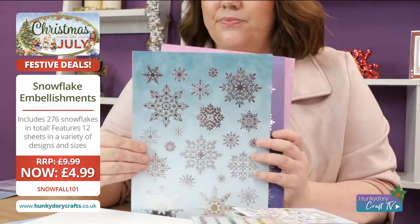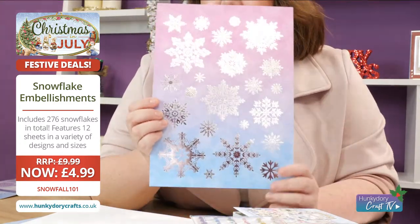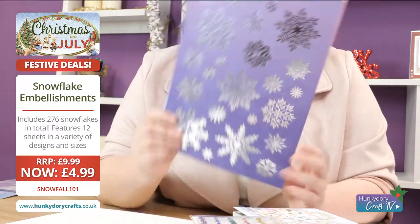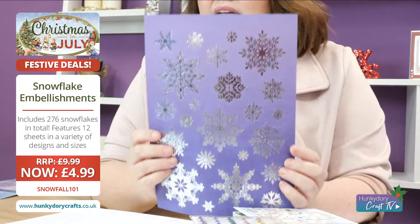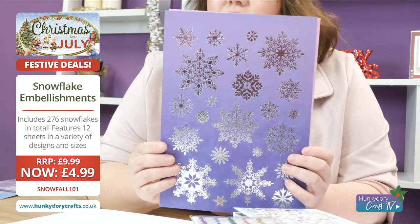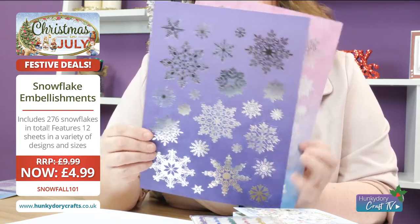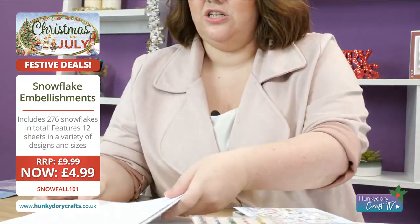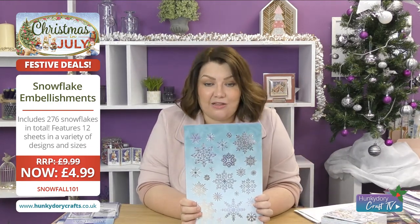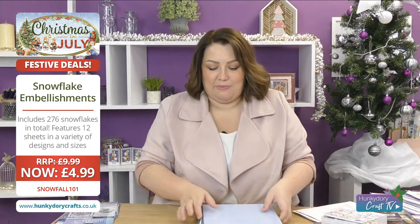So that's the icy blue. We've got it in this beautiful kind of ombre from sky blue up to a baby pink. And then we've got it again on this gorgeous purple. And these are printed on a matte plastic, aren't they? Yes, so you could be inking onto these and adding even more colour onto them, making your wreaths and your decorations, just adding them to presents. Just your little embellishments on a card, or they could be the main feature on your card. There's so many great things you could do with them. 12 sheets, $4.99. A fiver for 276 elements. Absolutely incredible.